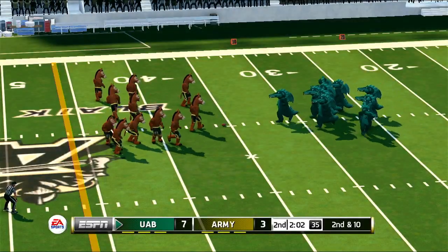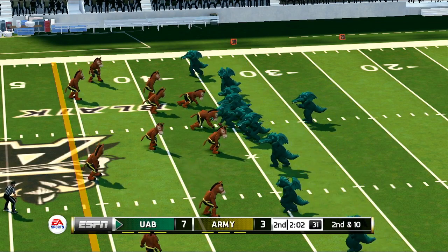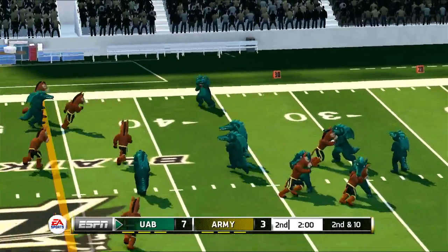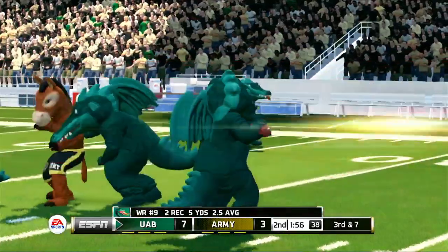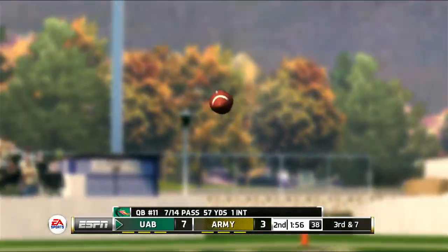From their own 35-yard line, second down, UAB is up by four. Fires out to his receiver, and he's hit before he can go anywhere. That's good for a gain of 4 yards. That makes it 37.